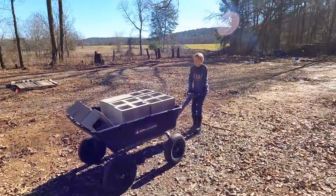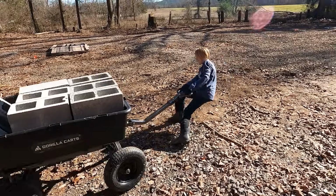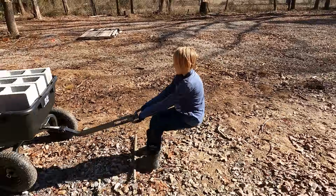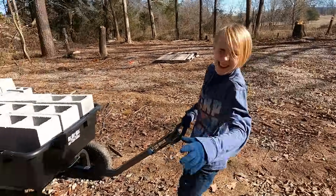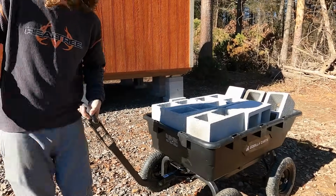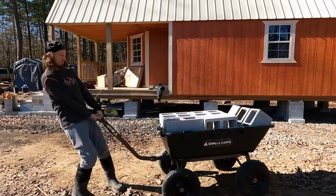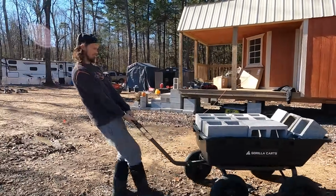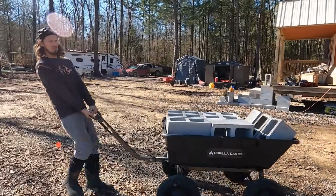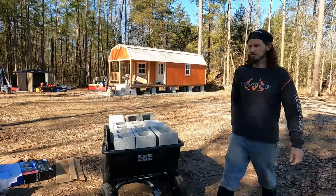I don't know if you're gonna be able to pull that, son. Woo, you gotta put some back into that. I'll get it. Here, let me pull it. If it was flat ground, you'd probably be able to pull it a lot easier. Here, why don't you trade me? Ready? Oh yeah, this is heavy. Not too far. Let's go ahead and get it set up.